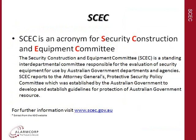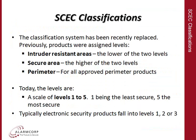For more information, just go to scec.gov.au. But certainly all of the products that we're talking about today are classified as a SCEC approved product. For many years, they've had a couple of classifications. One was intruder resistant area, and that was the lower of the two main levels, or secure area, the higher of those two levels. They also had a different division for perimeter products, as well as for other products that we don't sell.